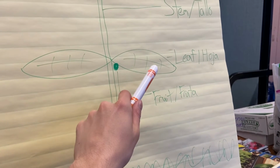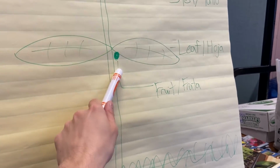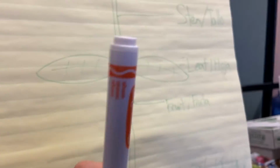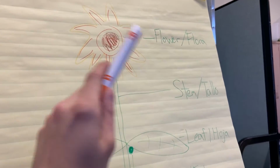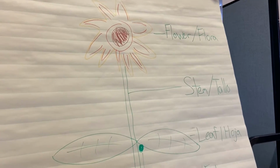Now these are important for photosynthesis, and these will essentially provide food for the plant. Next, we've got the fruit, which is the product that a lot of plants produce that we really love to eat. And last but not least, we've got the flowers at the top, which are super beneficial for attracting pollinators like bees, hummingbirds, and butterflies.